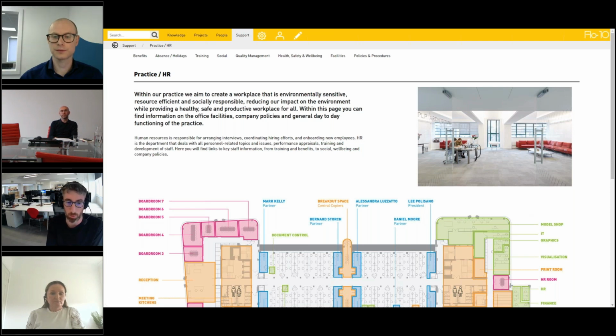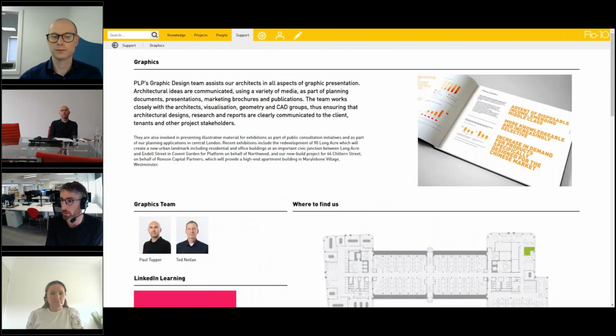Again, it's all part of the knowledge system, so people know where people sit in the office, who to go to, which department is where. A lot of it's for new starters, but they're the ones that need to feel the most supported. And lastly, again, within that section, just showing another application of our graphics template on our graphics page, with a picture of Paul on there.